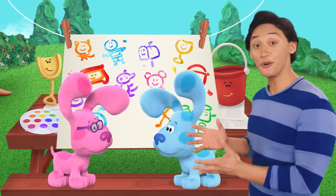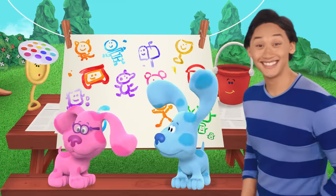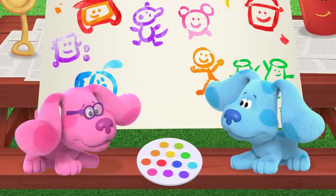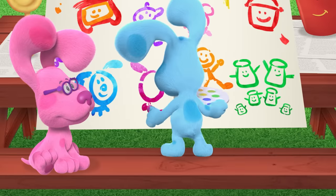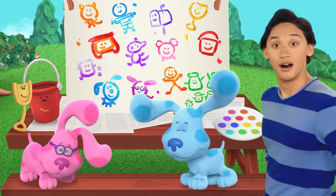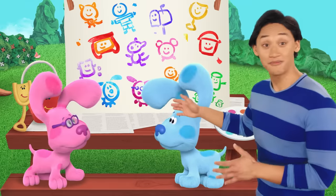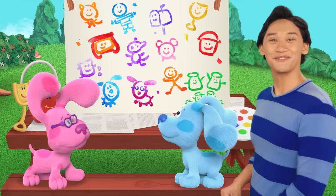Magenta. Blue wants to add you to our portrait of pals. Here, Blue, you can paint magenta with this magenta paint we made with red and purple. Our portrait of pals is complete. Woohoo! Yeah! All right! Ooh, see? There's magenta right next to blue. And there's you. And there's me.